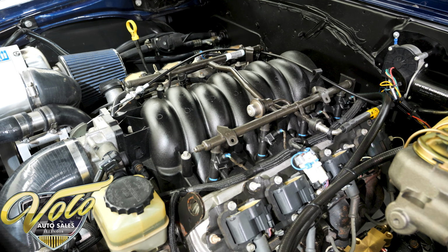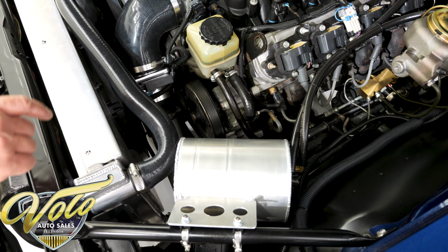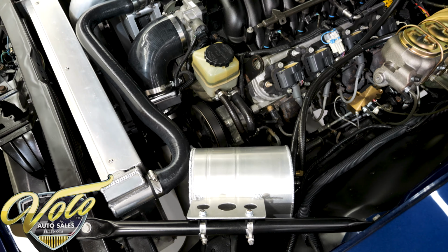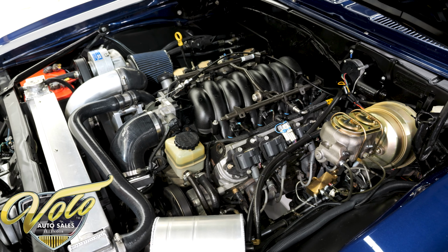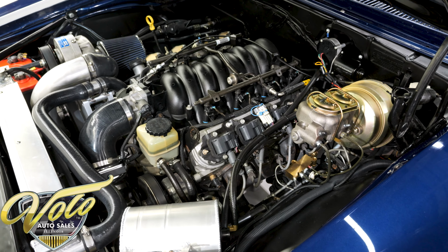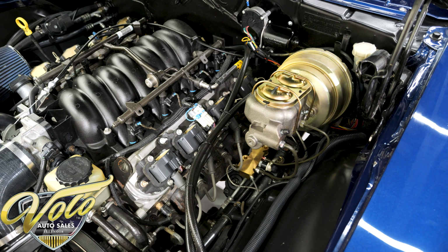It's got upgraded control arms. They're all tubular. New alternator, new power steering brackets, new power steering pump. It's got the Vintage Air kit. You can see the power brake booster, master cylinder. It's got four-wheel disc brakes, so it's got the new proportioning valve.